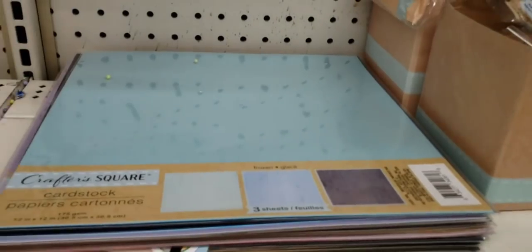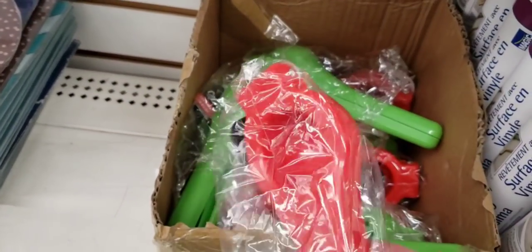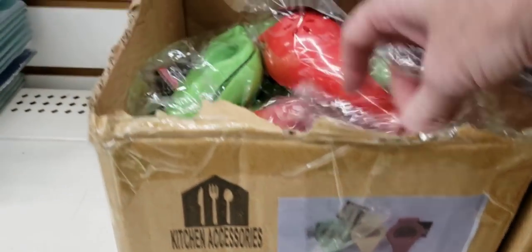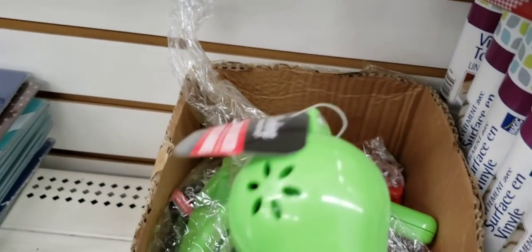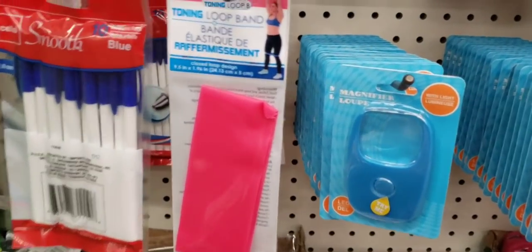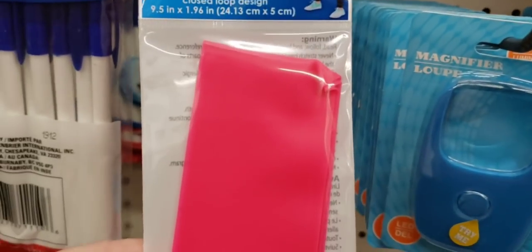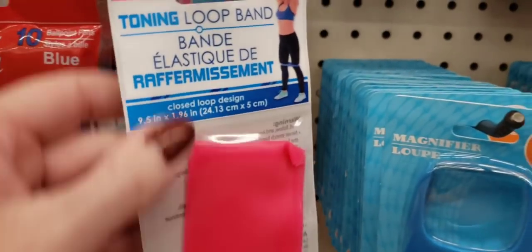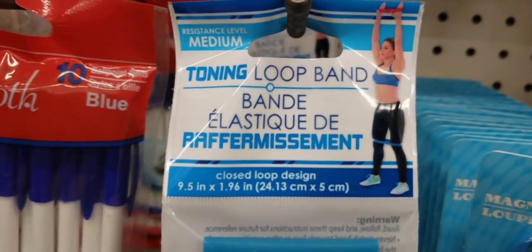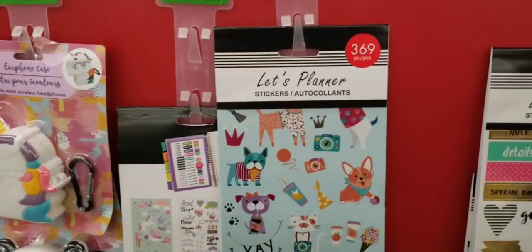Yeah, that's nice paper. Okay, this is a citrus thingy-ma-doober. I have no use for it, but I thought I would show you. It comes in 3 different sizes, and it actually felt pretty nice, like it was well made. What is this? Toning loop band light. Huh. And this one is for medium. Wonder how well that works.